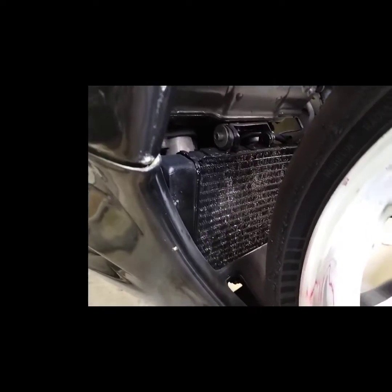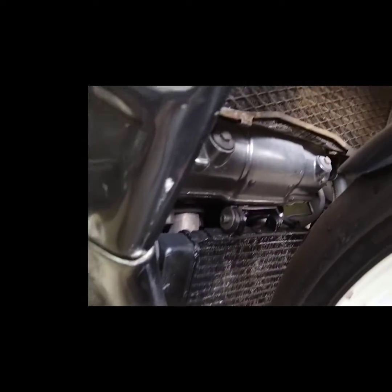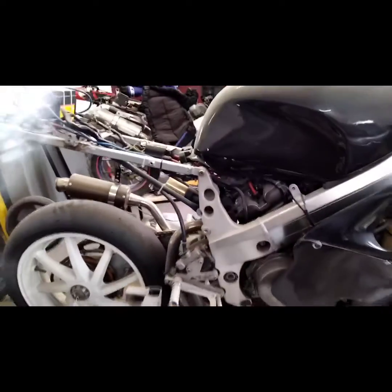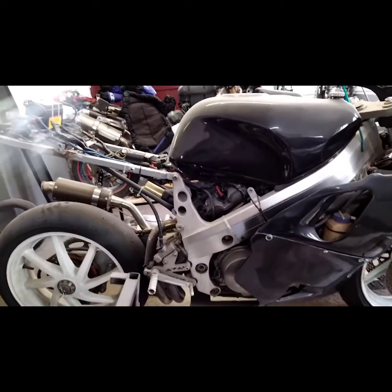straightening job. I've had a bit of a cooling issue on and off, so these radiators need to be looked at. General geometry needs to be looked at as well. I suspect I have the rear too high in this bike.